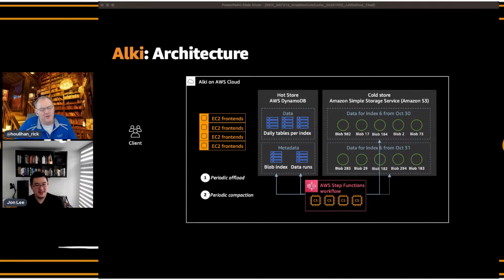So what is the future of EdgeStore, right? I mean, we're going to see Alki take over more responsibility for these types of data storage at Dropbox. What's going on there? Yeah, so we're continuing to use Alki for more cold metadata.